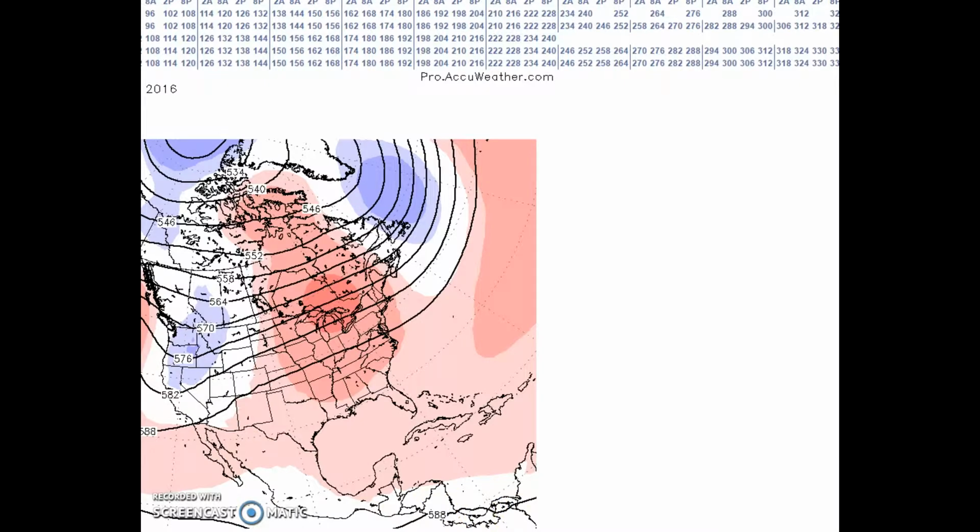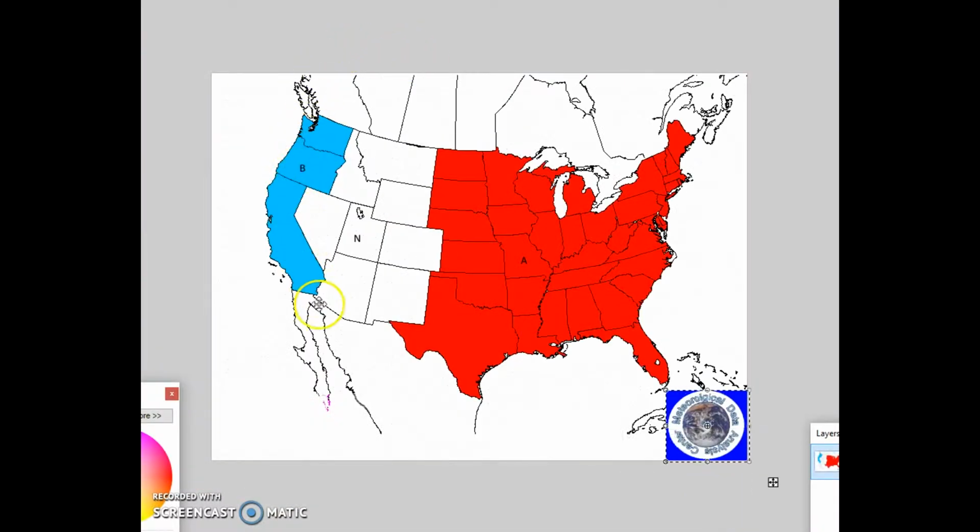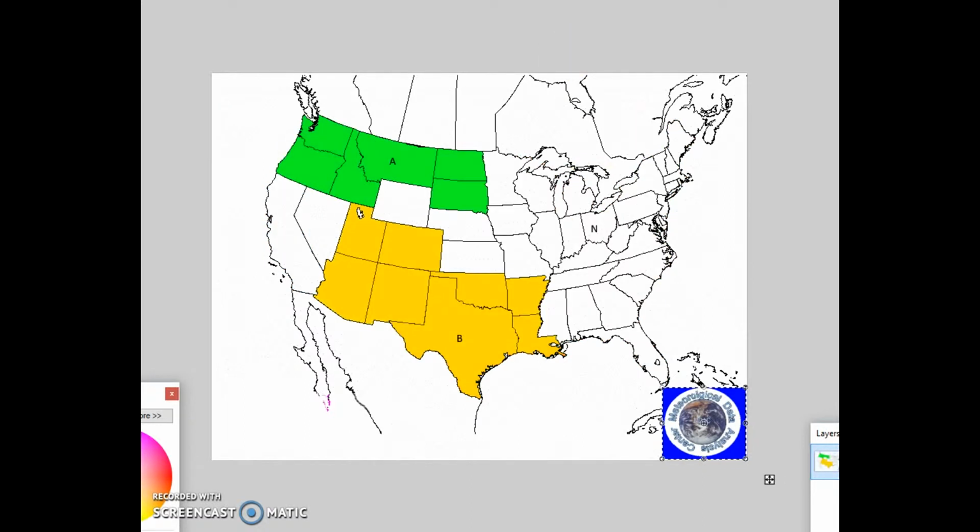So during this forecast period, I am forecasting below normal temperatures here, with anomalies of 2 to 6 degrees below normal. Above normal temperatures are forecast from the plains to the Atlantic coast, with anomalies of 2 to 6 degrees above normal. For precipitation, I'm calling for above normal precipitation here, and this is good news, especially for this area. I'm calling for below normal precipitation from the lower Mississippi Valley into the Four Corners.